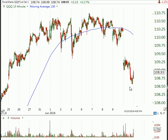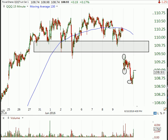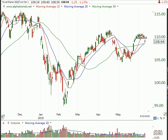So we're at a potential level of support for the NASDAQ, but it can't be trusted yet, not with a declining 5-day moving average, and especially when we see that we have lower highs and lower lows below that declining 5-day moving average. For the NASDAQ to become healthy again, it's going to really have to get back above this level. This is now potential resistance, so we're going to need to see it back really above 110 and a quarter for the intermediate term trend to be considered healthy again.